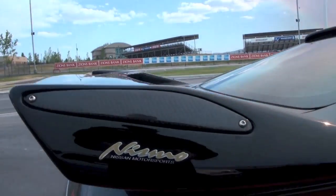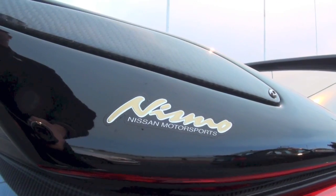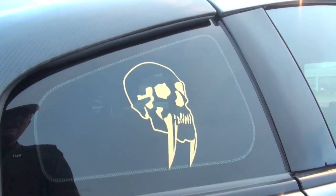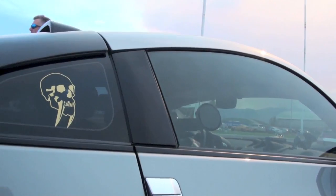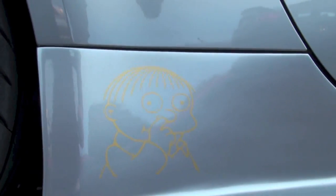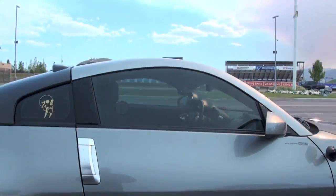A couple stickers here. I know you've been looking at them. I love that one. No, it doesn't have any Nismo components on it. It used to. I just love that. The gold theme is nice. That's a car group back east somewhere, and they're really cool. I just like their logo. So that's on. And then we got Ralph Wiggum picking his nose here. Just in case someone thinks I'm taking myself serious, they pull up and see this. So I'm not. We're here to have fun, man.